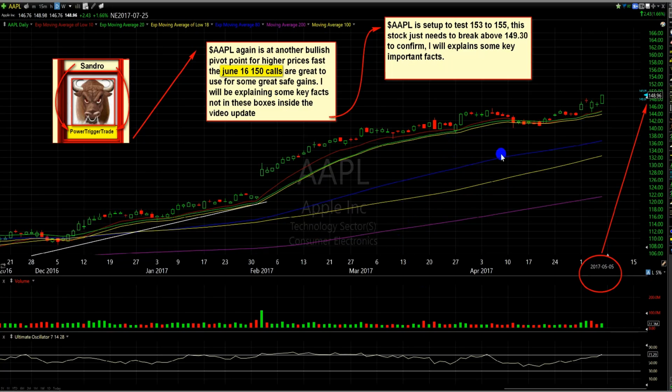For example, I can tell you that 147 and 146 are key supports. Most likely, if there was a pullback, those are where Apple's going to be bought back up. At the same time, that might not happen, right? And then a really strong support is around 144.